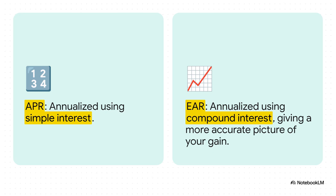And this leads us to 2 really important ideas, APR and EAR. Now, APR is simple interest, it's fine, but EAR, the effective annual rate, that's where the real power is. Why? Because it accounts for compounding, the magic of earning returns on your returns. That's why EAR gives you a much, much truer picture of your annual gain. When you're comparing investments, EAR is the number you want to focus on.